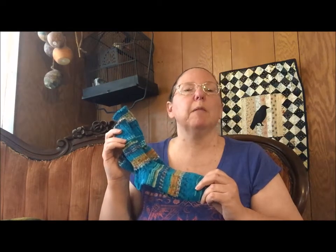That could be watching a movie with the family I don't particularly love, or waiting for a kid to do a math problem, because if I have a pair of socks on my needles, I am way more likely to keep my mouth shut and wait for them to figure it out on their own and wait until my help is wanted. So sock knitting is one of those sanity saving things I do when I need to fill some time or when I'm stressed.